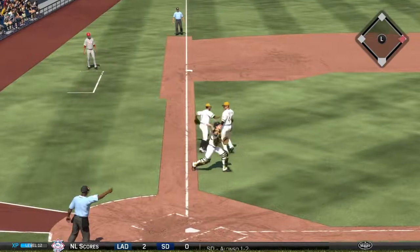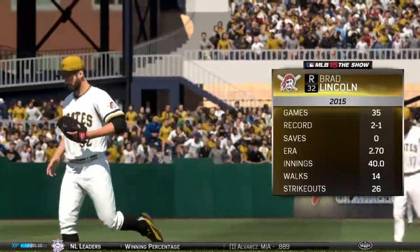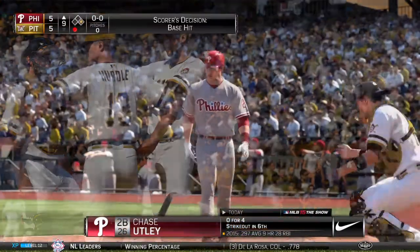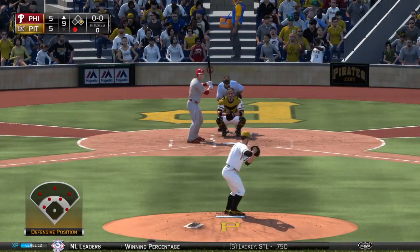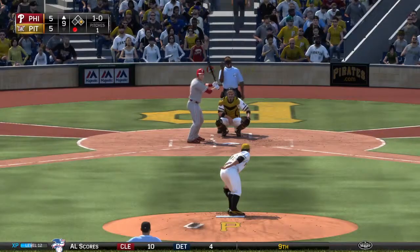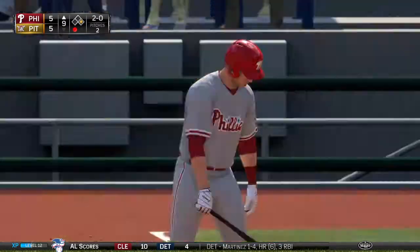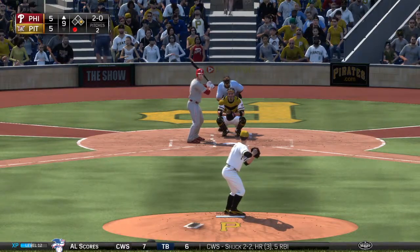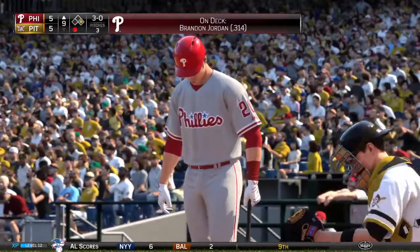Ground ball, tough play. Revere's going to be safe at first. He beats out an infield single. And now Brad Lincoln will come into the game with a 2-1 record, a 2.70 ERA, 40 innings, 26 strikeouts, 14 walks in 36 games. There's Utley, who struck out in the 6th. Ball and no strikes. Two and 0. Outside, 3-0. Brandon Jordan waits on deck.